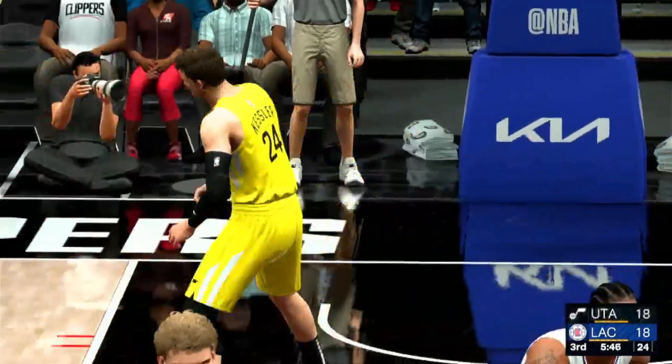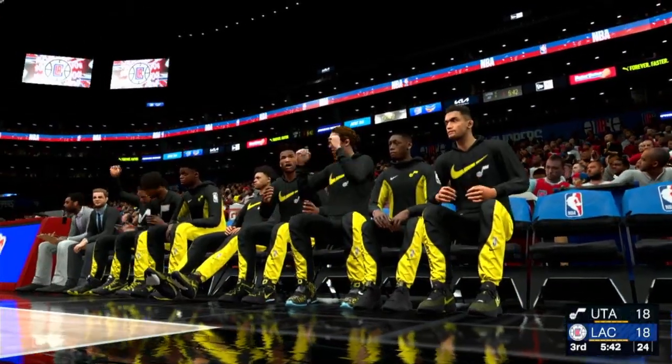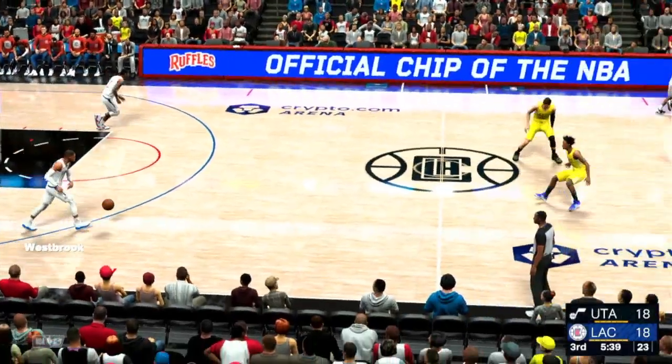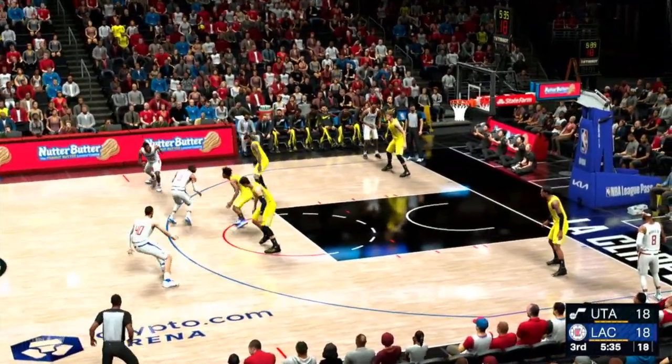It's not just the decision-making, it's the ability to put the pass where it needs to be, when it needs to be there. Mr. Markkanen, well done, sir. The Clippers shooting a ghastly 26% from the field. Their offensive game looking completely out of whack.